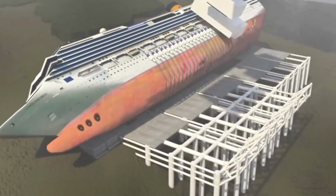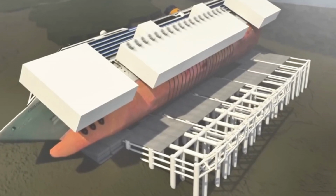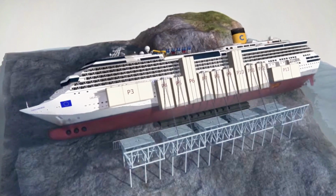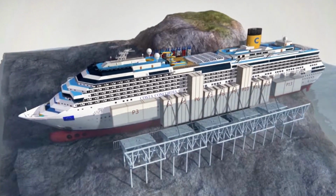These components were meticulously arranged in a precise grid pattern to distribute the immense weight of the vessel evenly across the platform. The grout bags provided a rigid, supportive base while the flexible mattresses acted as cushions, absorbing the tremendous forces generated during the ship's rotation.